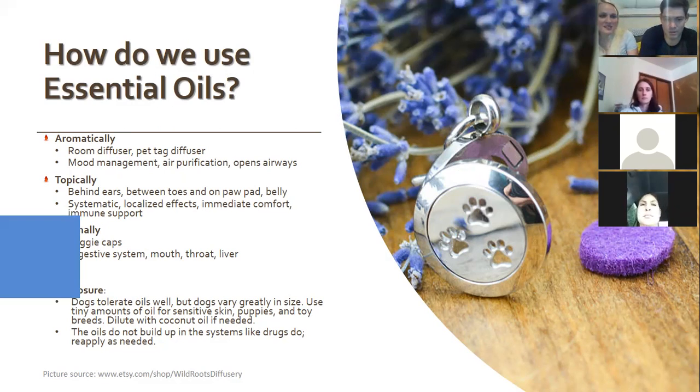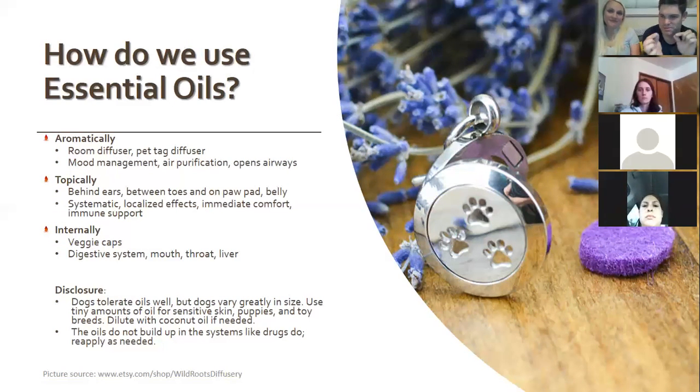There's internally, really the best way for internally is just veggie caps. Those little caps, you can make your own little pills. You can put the oils in them and just stick it in one of those little pill pockets. Yeah, pill pockets. And then they eat them right up and it goes straight in and it's just super easy and super fast.